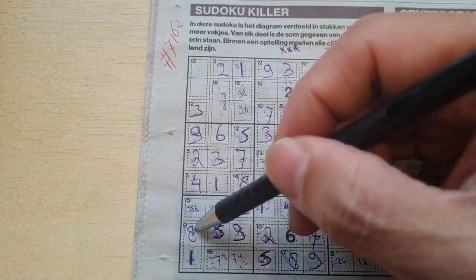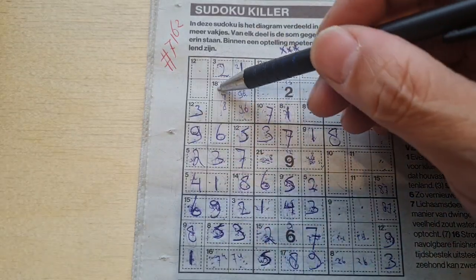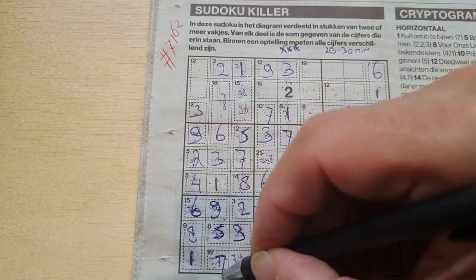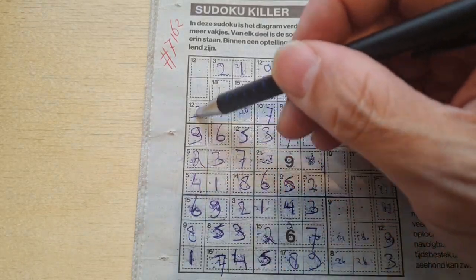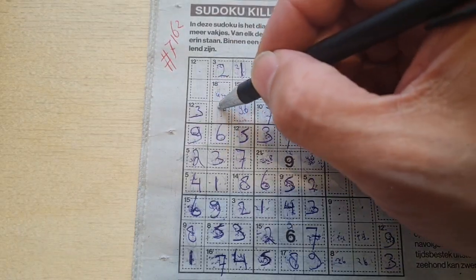9 and a 6, we have a 9 in this column, no 9 there, 9 should be here, 6 goes in there. 2 numbers, 7 and 4, we have a 7 in this column, no 7 there, 7 should be here, 4 goes there. 4 in the 3rd column, 4 in the 1st column, so the column between them, now only 2 places left and 4 could be here, could be there.